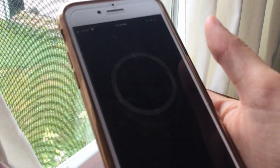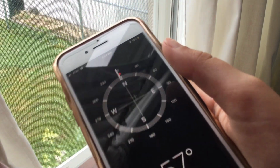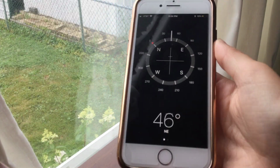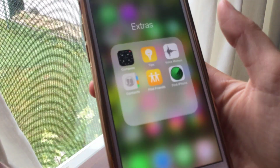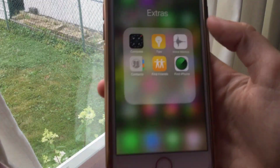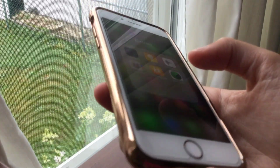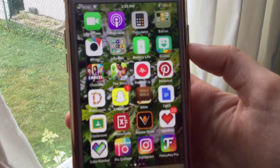The compass is pretty general. If you need to use a compass, that's always cool. And the nice thing is that it does make vibrations when you're moving it to a point. See the white line? It's vibrating as it does that, so that's pretty neat. And I don't really use any of the apps in here because most of the time when I want to contact somebody, I'll just go into my recents when I want to call somebody, and anybody that I'm messaging, I'm just going to message. But yeah.